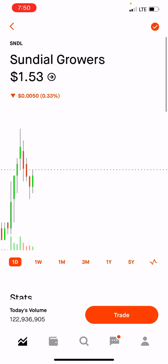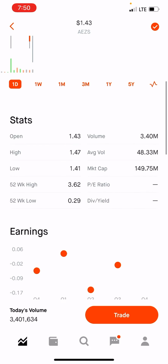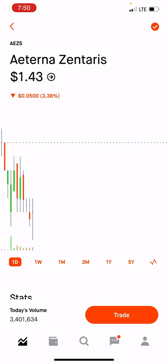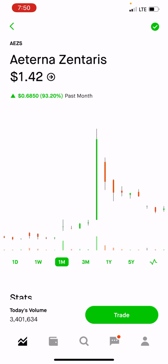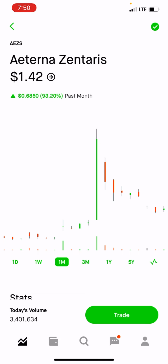Now, the next stock we're going to be talking about is Aeterna. This one also has potential to hit about $4 or $5. Not too much, not too high. But at this price, it has potential. So you have to see where the pullback is. I got this fairly cheap, and I sold back on the dip. I sold it at about $3.15 when it pulled back.